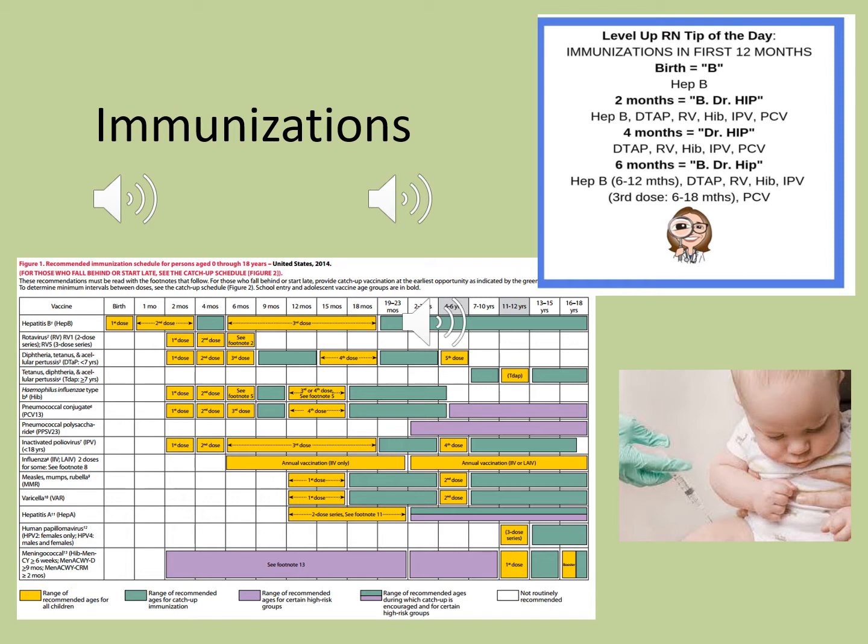With ibuprofen, though, it cannot be given until they are at least 6 months of age, unless their family physician or pediatrician has told them otherwise. Like I said, always want to check for contraindications and precautions. Give those patient education sheets. That's a priority. It should be done before the immunization is given, not after.